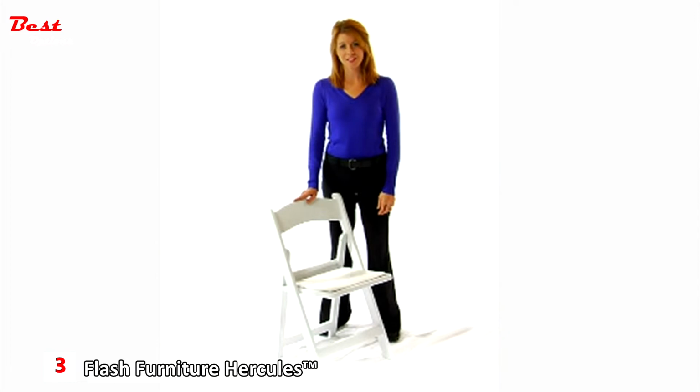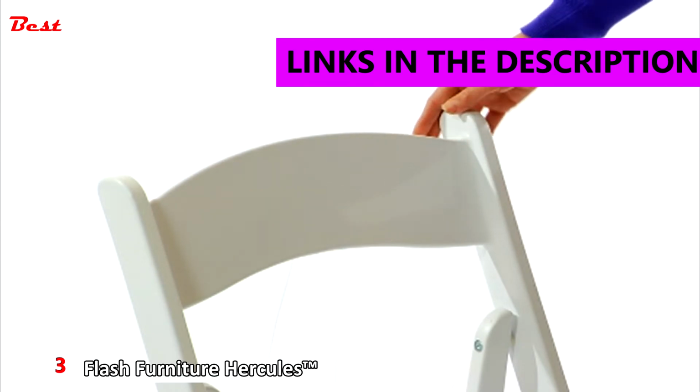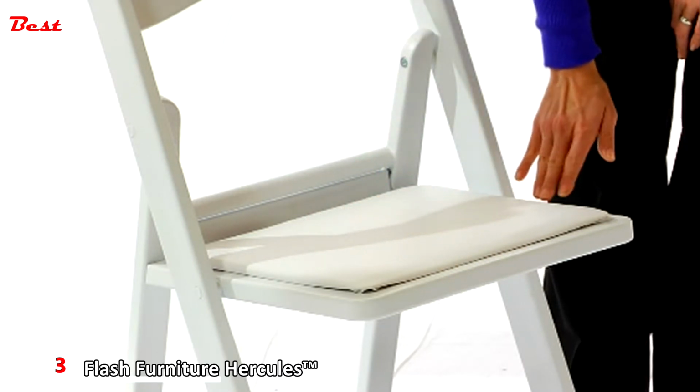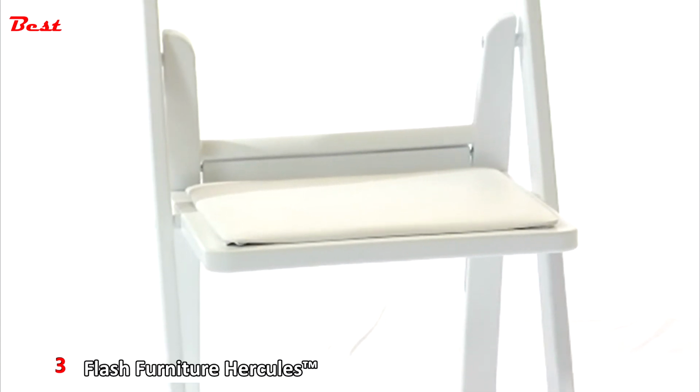These premium Hercules resin folding chairs provide compact seating that's perfect for any event. The unique resin construction, which is a hard, durable, anti-static plastic, makes it possible to hold up to 1,000 pounds. The waterproof and stain-resistant vinyl upholstered seats make them perfect for indoor or outdoor use.